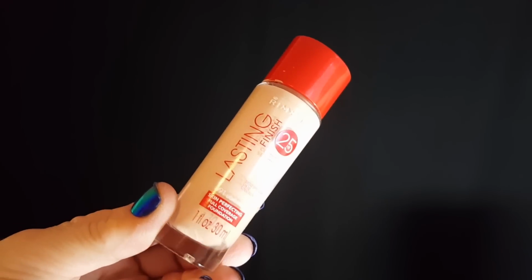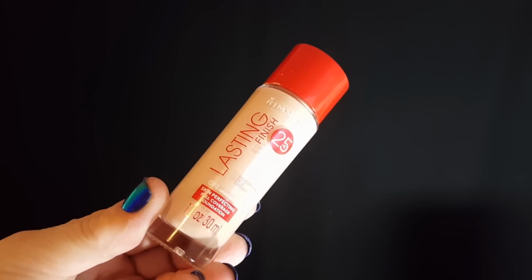Another foundation that I really enjoy. This one is a little bit thicker. This goes probably more medium to full coverage foundation. This is from Rimmel. This is the Lasting Finish Foundation, and this is 25 Hour. Now, of course, I don't know anyone that wears their foundation for 25 hours, but it does last. And that's what I really like about this.